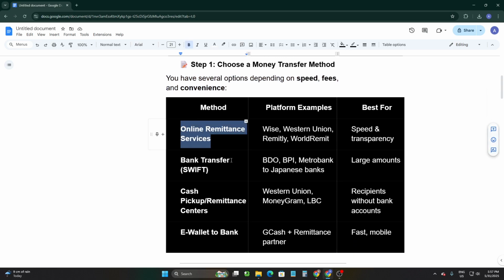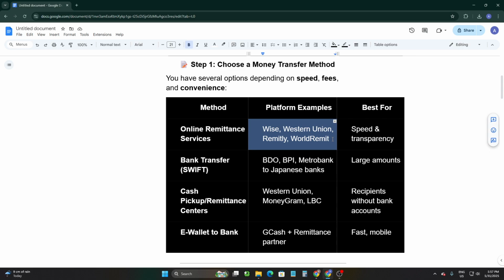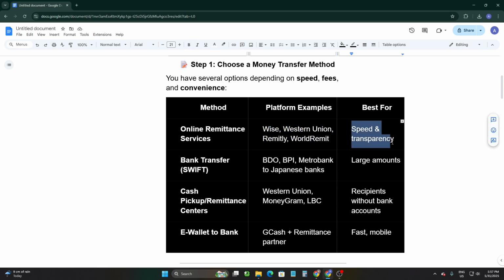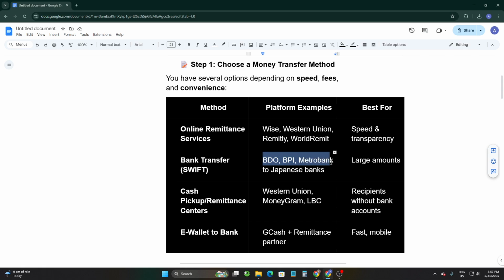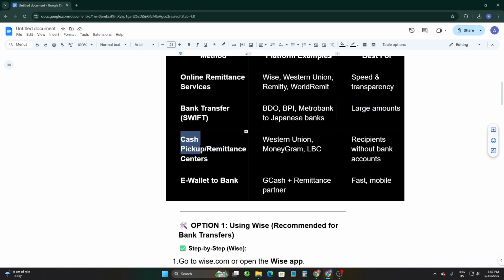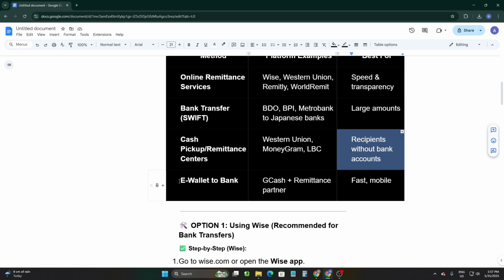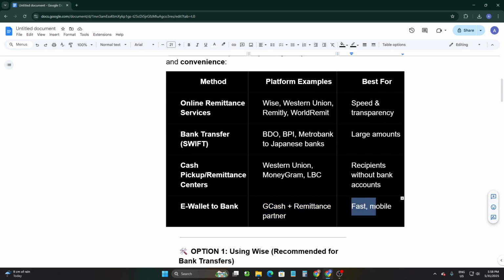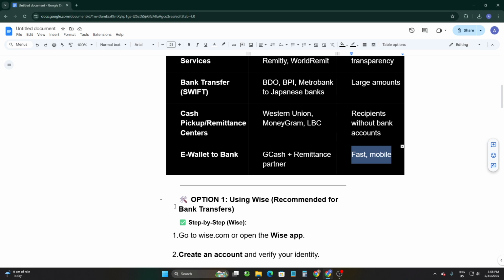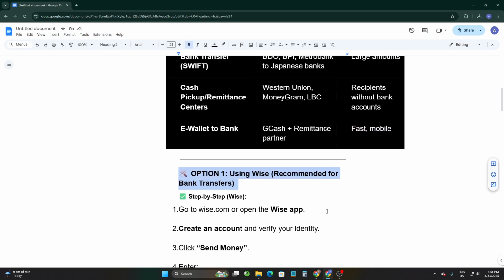The first is an online remittance service, on platforms like Wise, Western Union, Remitly, or WorldRemit, best for speed and transparency. Bank transfer, like Swift, BDO, BPI, Metrobank to Japanese banks, for large amounts. Cash pickup or remittance centers like Western Union, MoneyGram, LBC, for recipients without bank accounts. E-wallet to bank, like GCash plus a remittance partner in combination, best for first-timers and mobile.